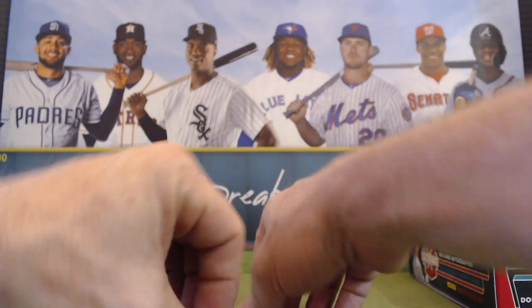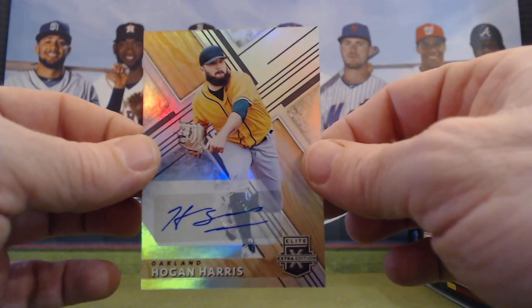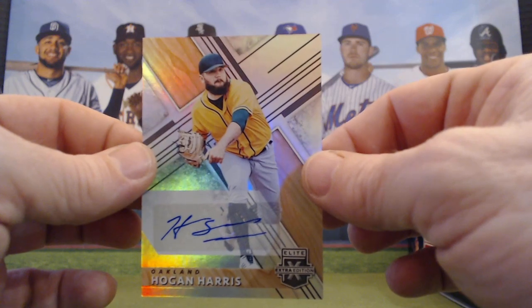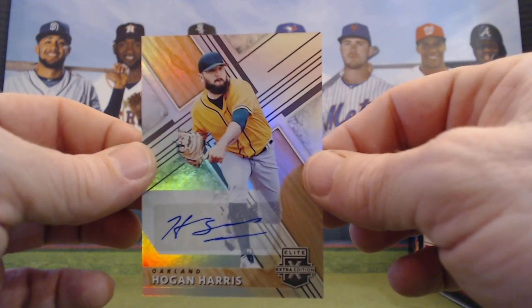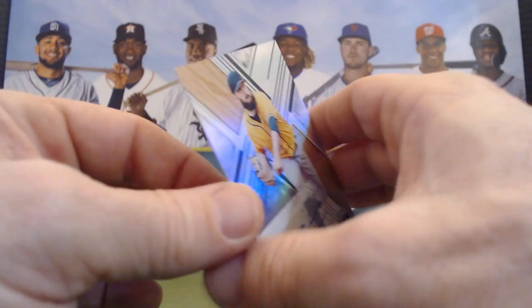And the last of the night, Mr. Irrelevant, is Hogan Harris for Oakland. He looks like a softball pitcher, but he plays for Oakland. Here we go.